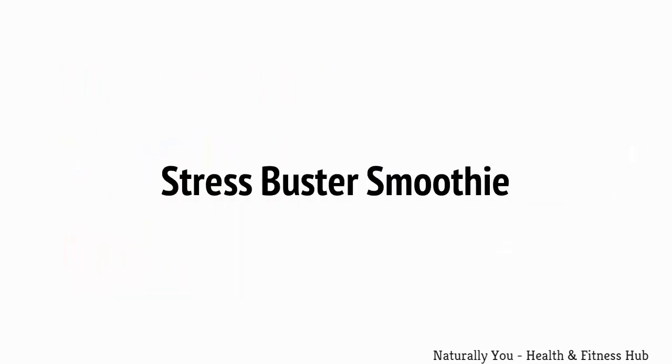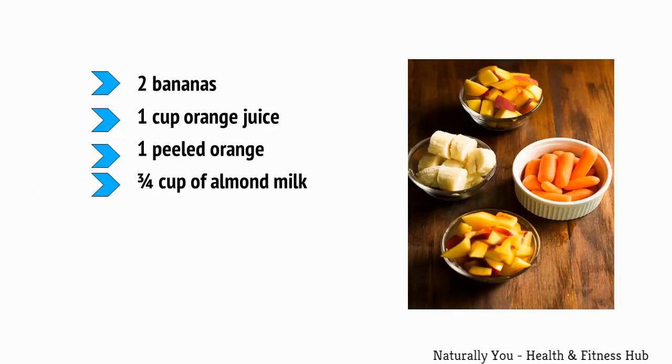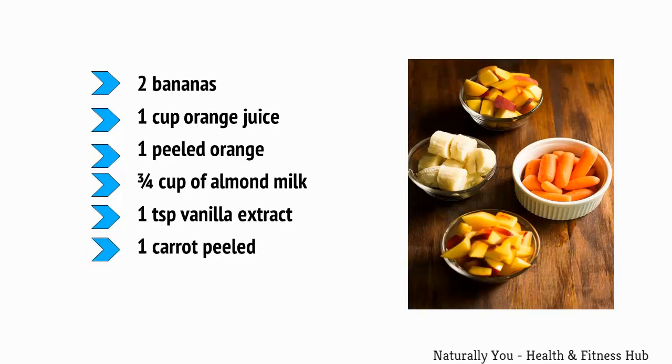Not a fan of that last smoothie? Well, the next one will help to support your immune system and fight stress, but without quite so much fuel in terms of ketones or vasodilation. Again, let's do the ingredients first. 2 bananas, 1 cup of orange juice, 1 peeled orange, 3/4 of a cup of almond milk, 1 teaspoon of vanilla extract, 1 carrot, peeled, and ice.